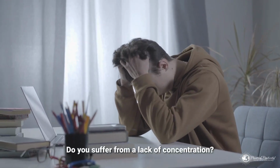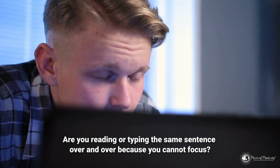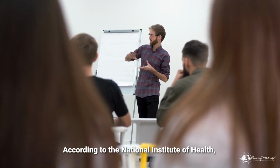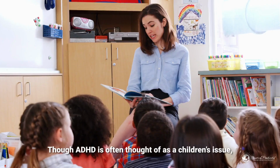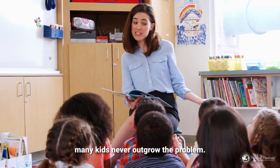Do you suffer from a lack of concentration? Are you reading or typing the same sentence over and over because you cannot focus? According to the National Institute of Health, more than 4% of the adult population in this country suffers from attention deficits. Though ADHD is often thought of as a children's issue, many kids never outgrow the problem.